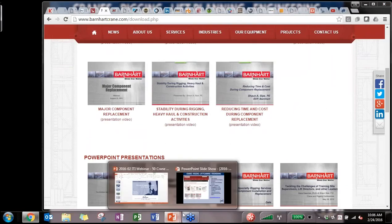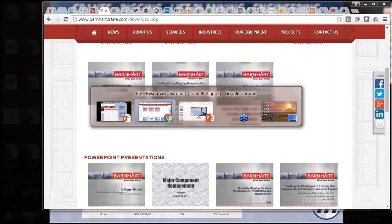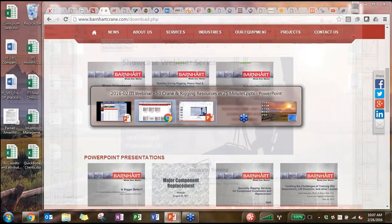So the next one on our list is Maxim Crane, probably the largest crane rental outfit in the United States. Maxim Crane has a massive load chart section on their website, so this is a very helpful tool if you ever need to find a load chart for any specific crane.